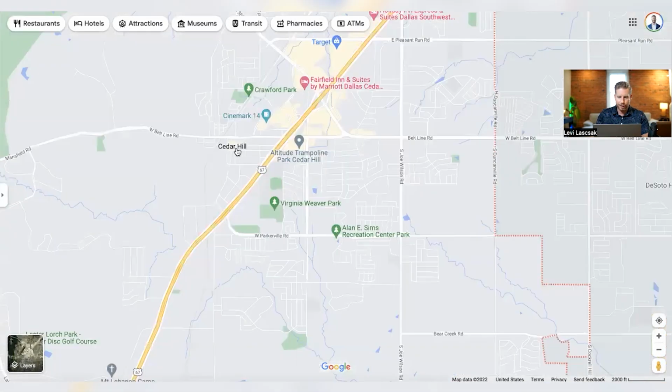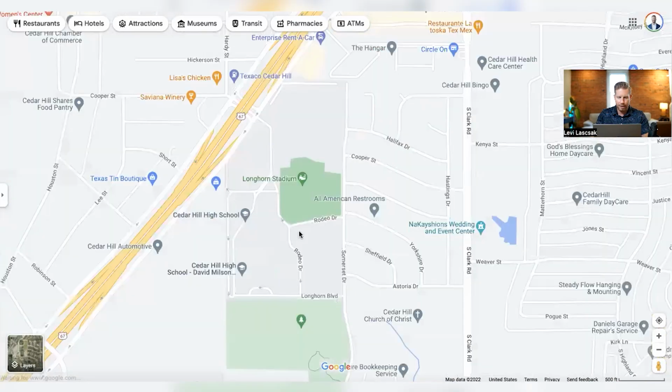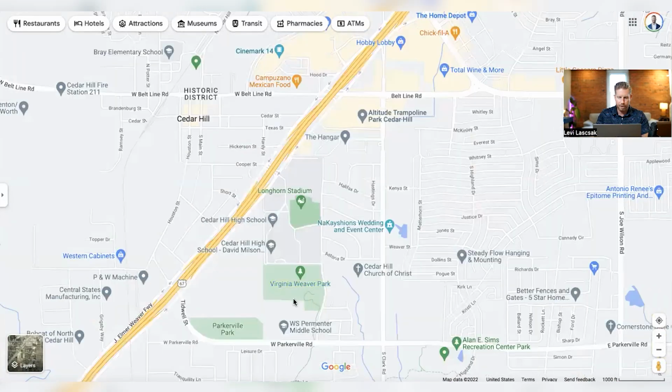So take your appetite. You're going to see there's several other parks scattered around here. You've got Cedar Hill High School. You've got Virginia Weaver Park. You've got Parkerville Park, all scattered through here.